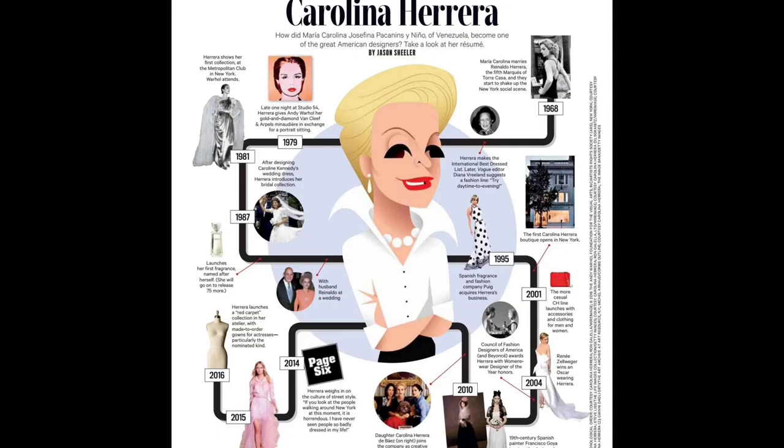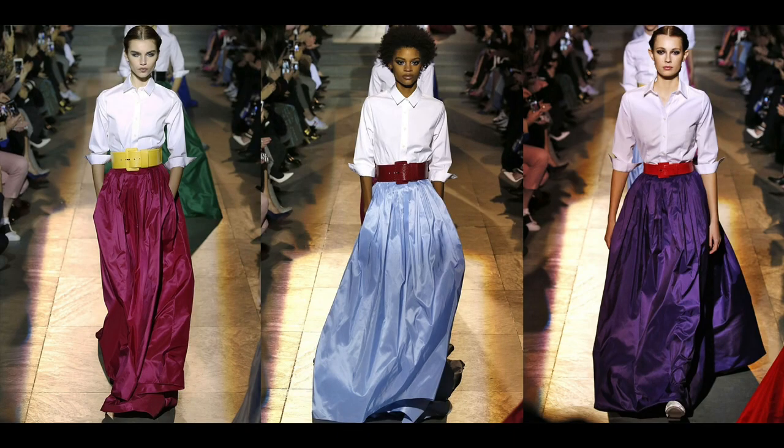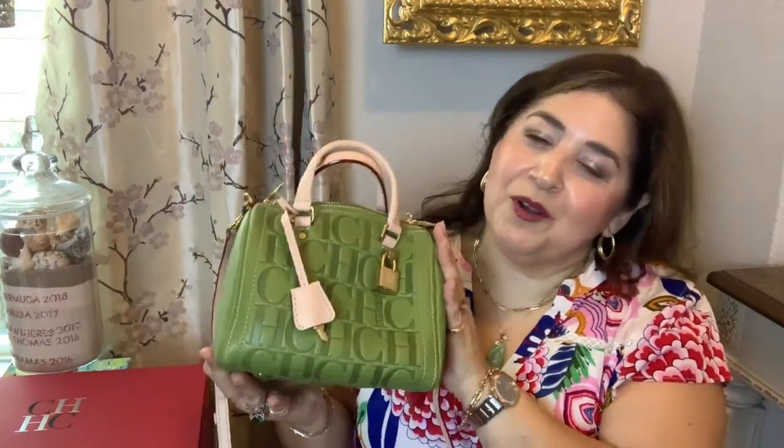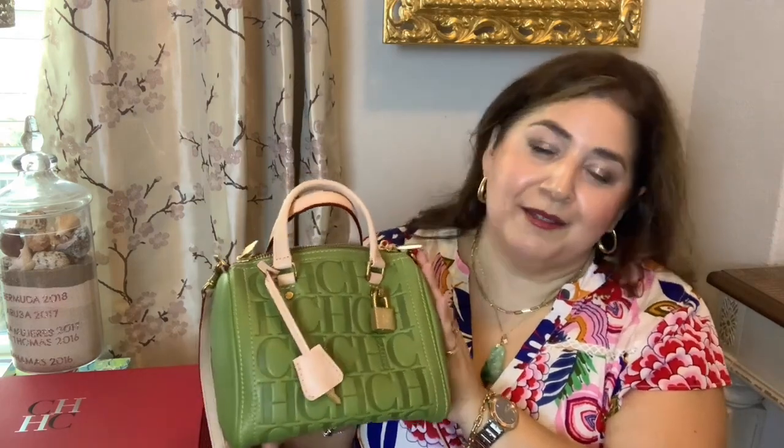And I think she's just a beautiful Latina designer, and she's known for having that beautiful white shirt that she would wear, especially going out to galas and events, when she would dress up and wear it with a beautiful ruffled skirt. But I thought this pistachio color was super cute. It goes with my dress, and I think it's just a fun bag for the summer and going into winter. And I think it's just a fabulous, fabulous color.